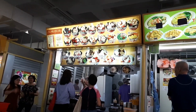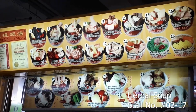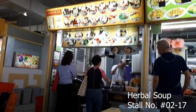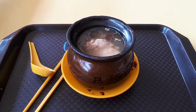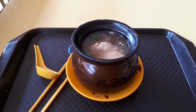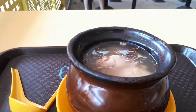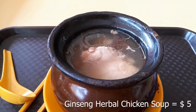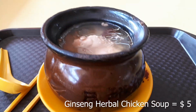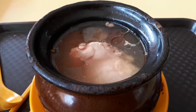Next door is another shop here that actually sells traditional Chinese herbal soup, and here is the wide variety of different types of soup that they sell here. And the interesting thing is they actually cook all the soup in huge earthen clay pots, which are right beside in the shop there. And what I ordered from here is their herbal chicken ginseng soup, and it cost me $5.